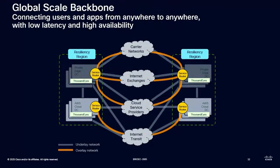There's another aspect of our systems, which is how do packets get around the world? So you may have private applications that are connected to US East, and you have your users that are connecting to US West. How do they get there?